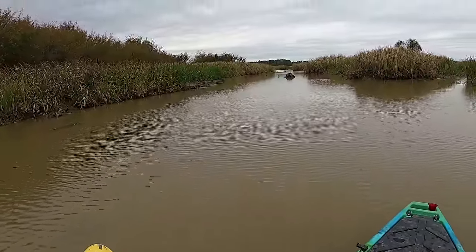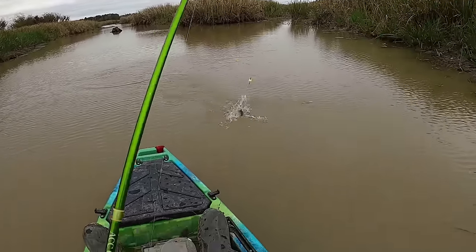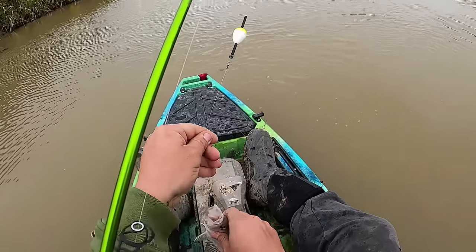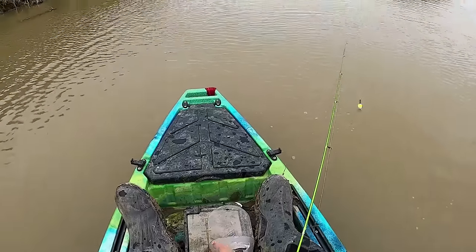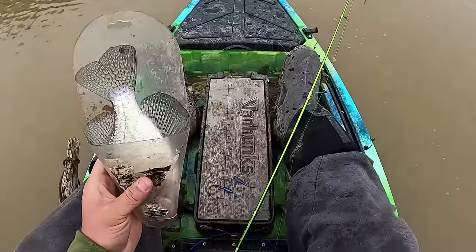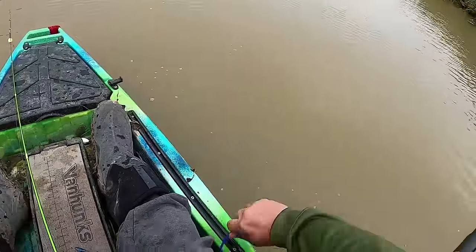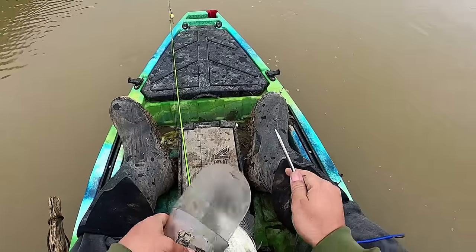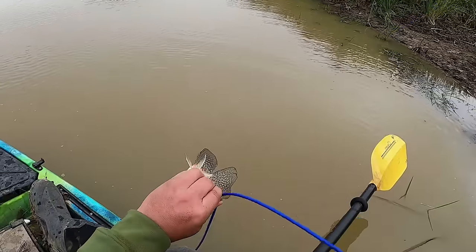Good gosh. Is that a crappie? Oh yeah. Look at that, guys. I figured them out, baby. That's a keeper black. Keeper black, I think. 10.5, baby. Let's roll. All right, guys. 10.5-inch black. Hadn't caught a keeper black out of here yet, but hey, I guess there's a first for everything, you know?